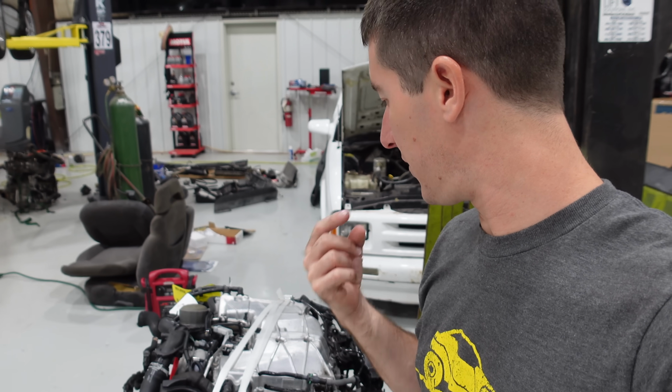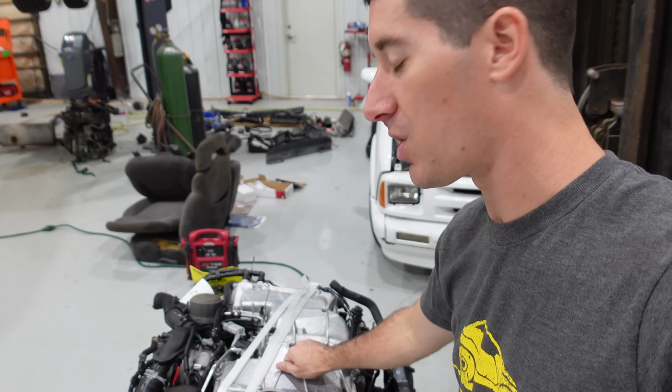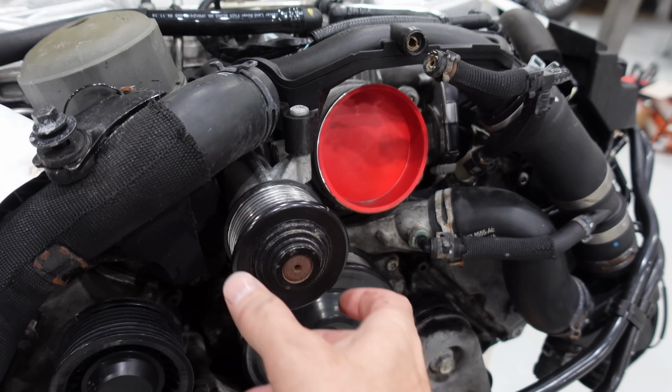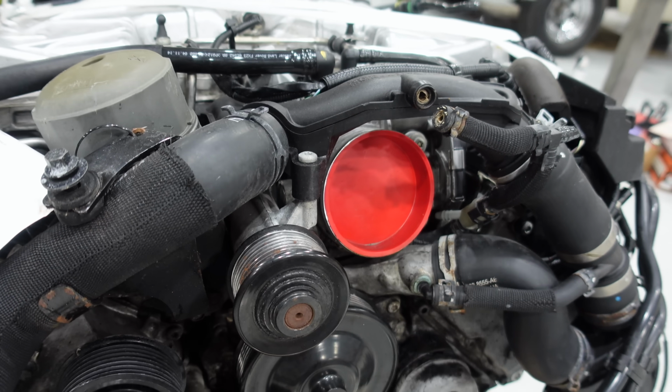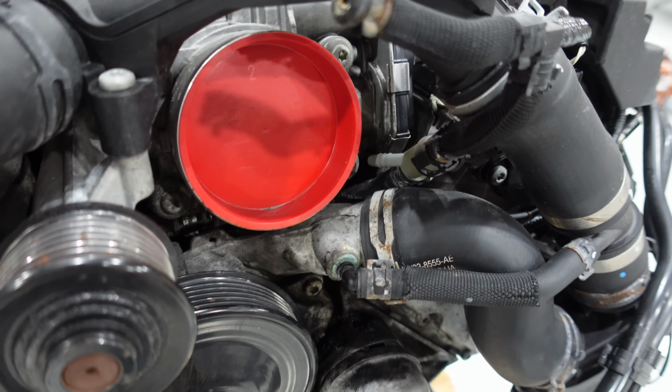That's kind of today's plan, to get it undressed, get all the lines off it, get all the wiring off it, and hopefully I won't need to pull the supercharger on this one. I would love to not buy a set of intake gaskets. Another bonus, check this out. The supercharger coupler. No rattles at all. It feels great.